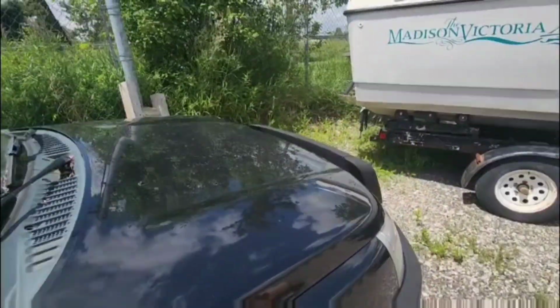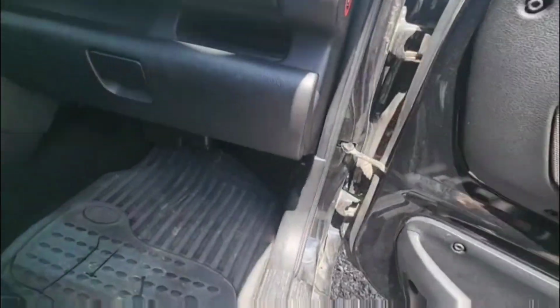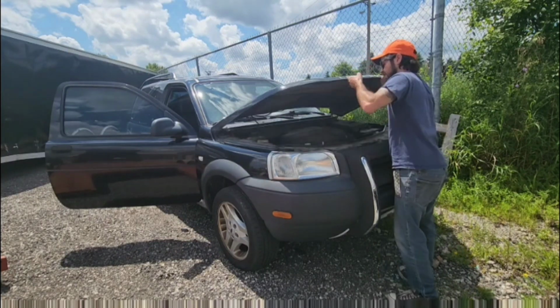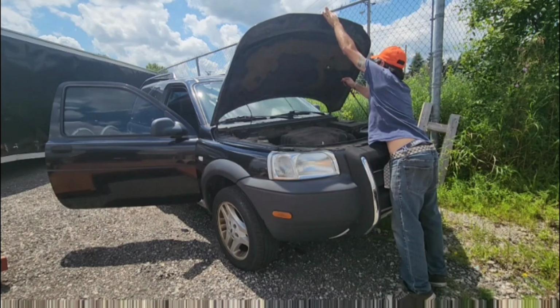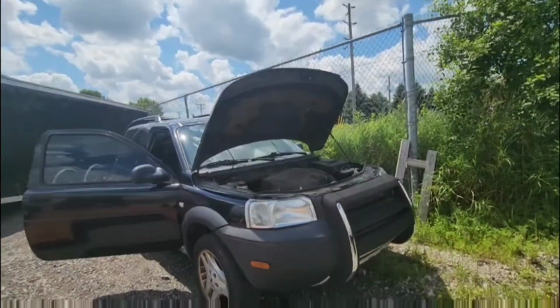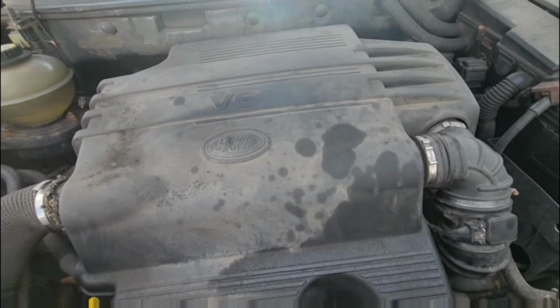But let me get the hood open here. The hood's actually on the passenger side. This took me about 45 minutes to find that out. This hood took 10 minutes to open because the cable was seized, but I got it free now. We're going to take a look at this thing right over here. There she is. Bam. Land Rover.